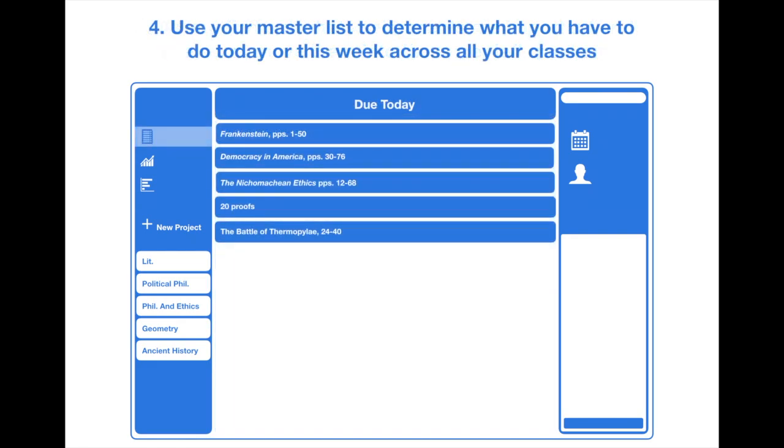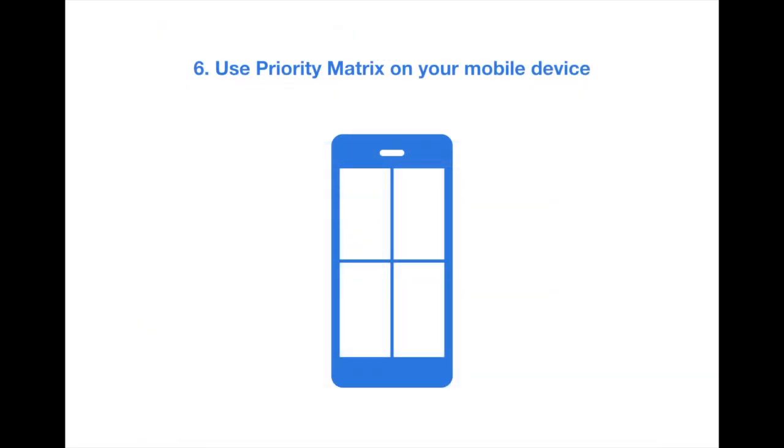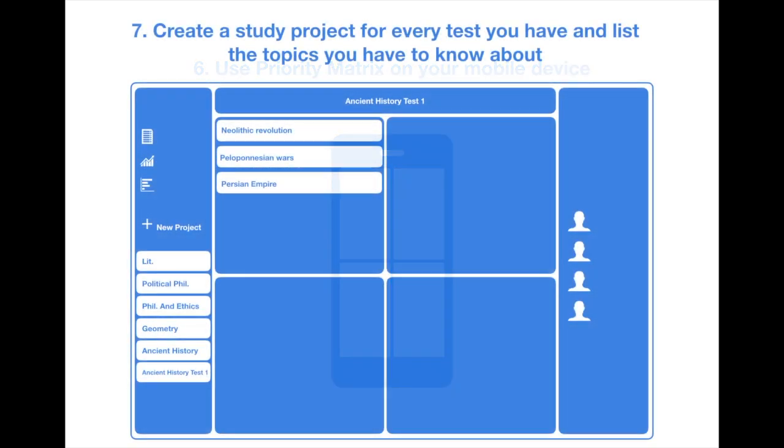4, use your master list to determine what you have to do today or this week across all your classes. 5, if you have a team project, create a shared matrix for this. 6, use priority matrix on your mobile device. And 7, create a study project for every test you have and list the topics you have to know about.